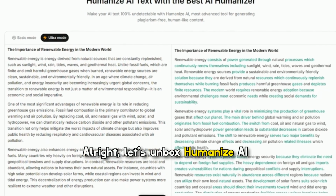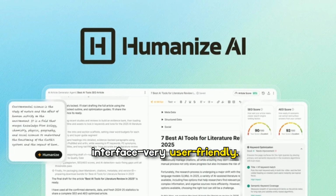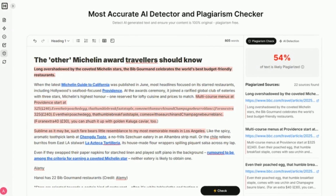All right, let's unbox Humanize AI together. Check out this sleek interface. Very user-friendly. I've heard big things about its content magic. Let's see if it lives up to the hype.